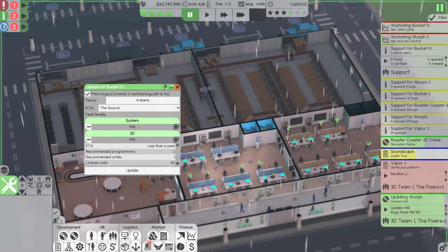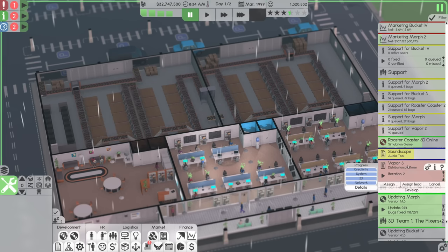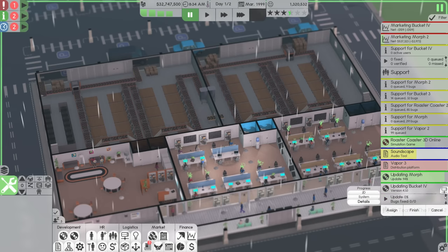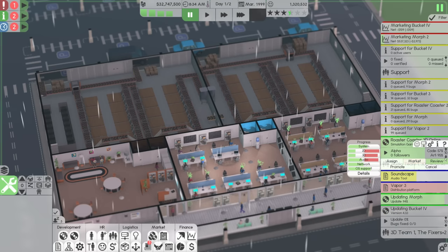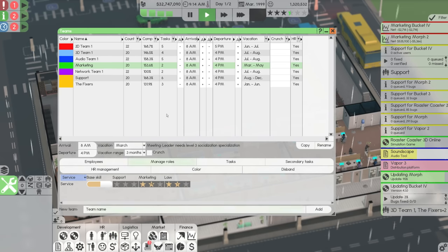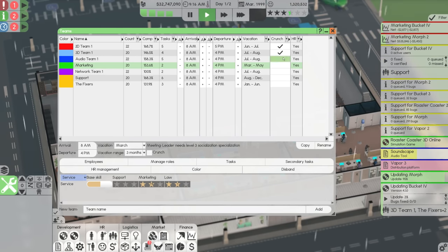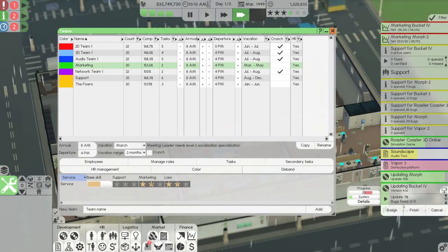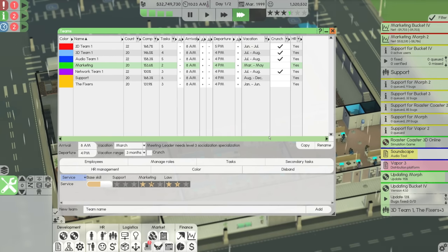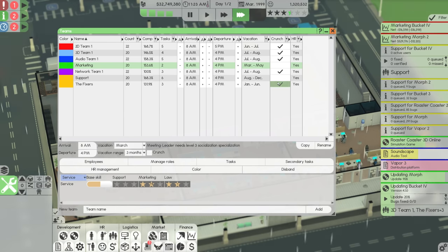It's going to be less than a year to do this. I'm hoping we can do this in a good amount of time. We'll bring that Morph update down, bring this Bucket update up a little bit, bring that down as well. And let's just see, if I throw my teams into crunch, can I get them to get this update out there? I don't know that I can. We might want to get networking on that as well. Just everybody can be thrown at this to try and get the update done.